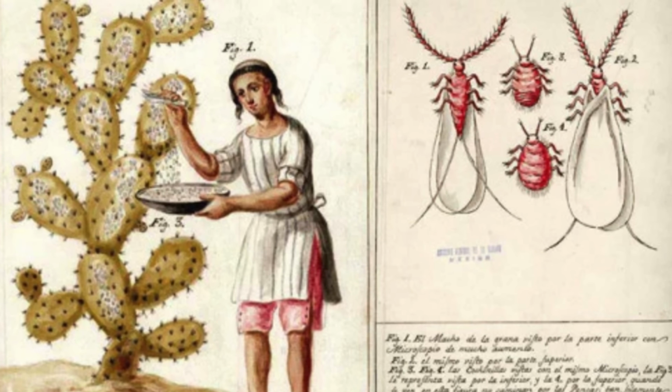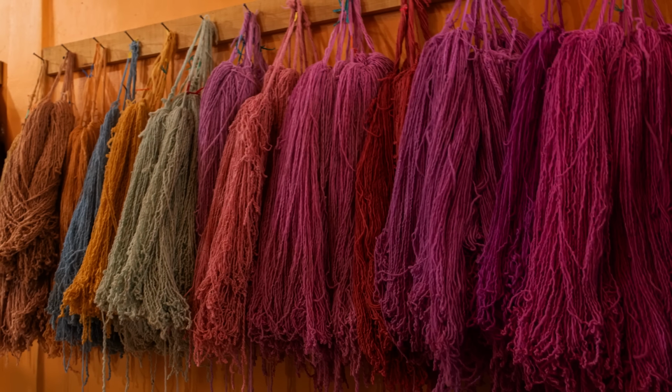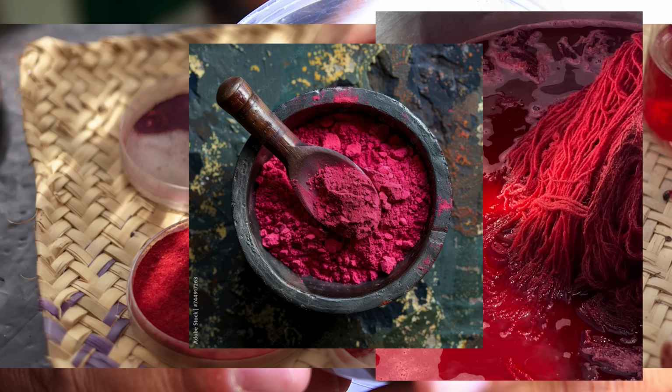Talk about a labor-intensive process. The female cochineal produced a special acid as a defense against predators. And when the insects were crushed, it was this acid that created an intense, vibrant red color. The Mayans discovered this incredible property and developed sophisticated techniques to harvest and process the insects. They would carefully brush the bugs off the cacti, dry them in the sun, and then grind them into a fine powder which would be mixed with various substances to create different shades.